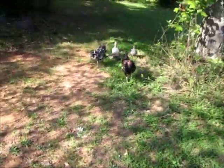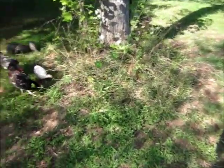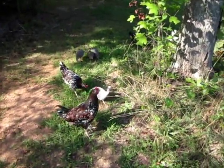But these are my little babies, and soon when the rooster and hen find out they're outside, they're going to come over here and watch them.